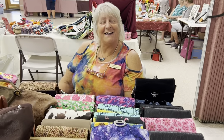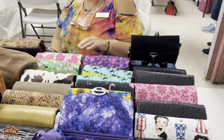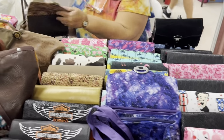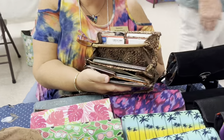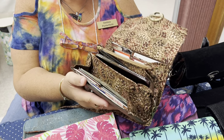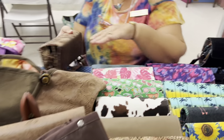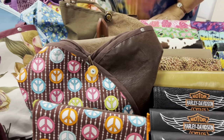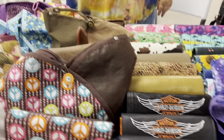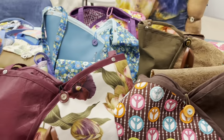Hi, Debbie. Hi. Show us what you've made. Well, I have these wallets that I make. They really hold a lot of stuff. Wow. A lot of pockets. I love that. A lot of pockets, a lot of card holders. Your phone goes in there. Wow. Some of them I have matching bags and wallets. You made all these? Yes. Wow. Beautiful. Show us the bag.